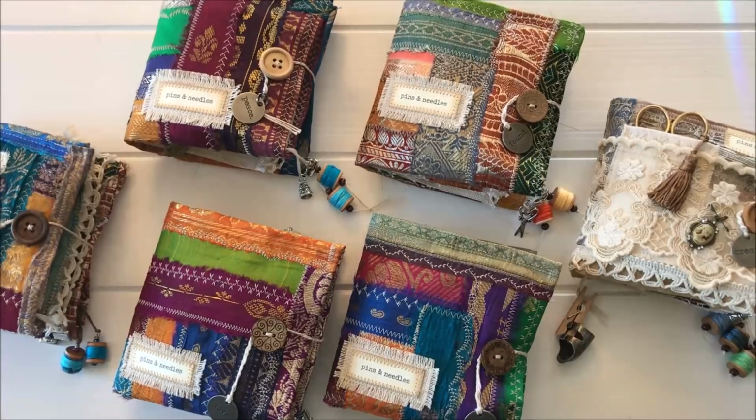Hi everyone, I'm here to share my final flip through of these pins and needles junk journal needle books that I've been making this week, and they came out really nice. I had so much fun making them. It was hard to stop adding things to them and back away and say, okay, I'm going to stop here.